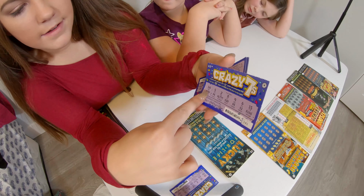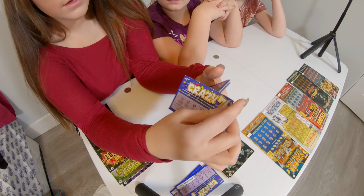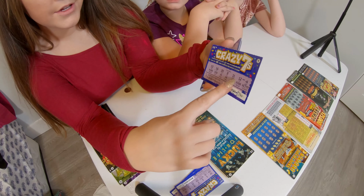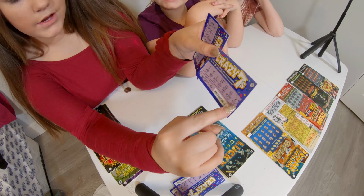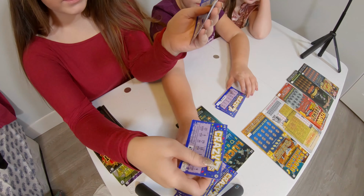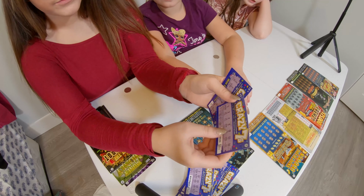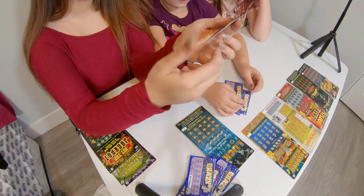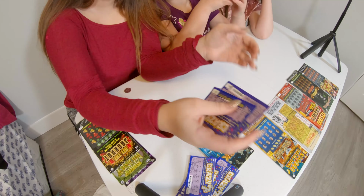And then 777, no. 777, no. 777, no. Oh, I did grab it. Okay, any 7s on here? No. 7 right here. So we won $10 and $1. So we have $11 total.